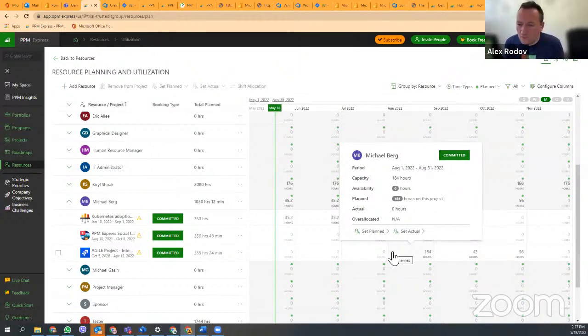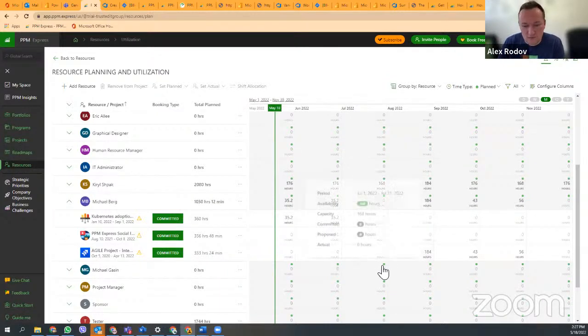As soon as I have more resources, more teams available to me to work on the projects, I have them all here, and I start assigning them, and I can clearly see who is working on what, who is under allocated, and I can run a tremendous amount of different reports, which I'm going to switch to in a second.